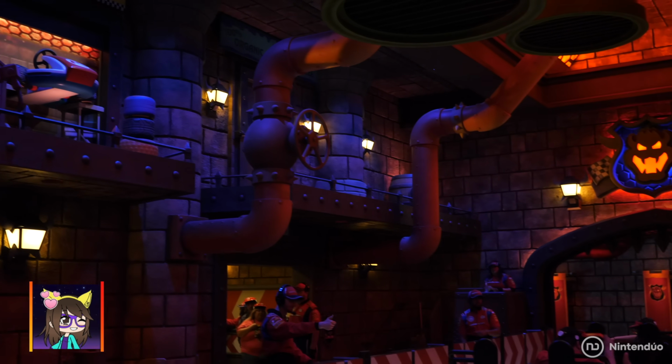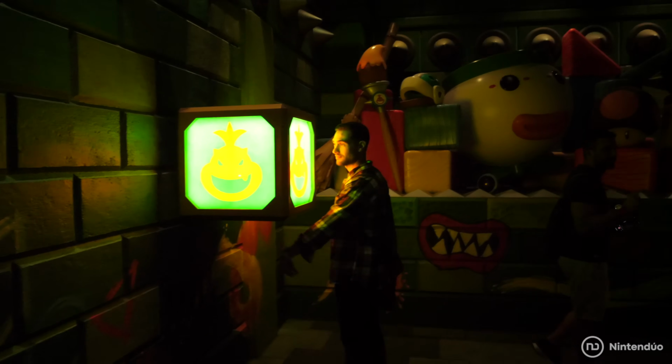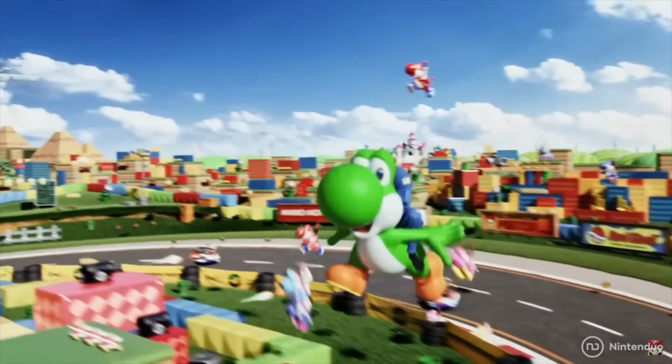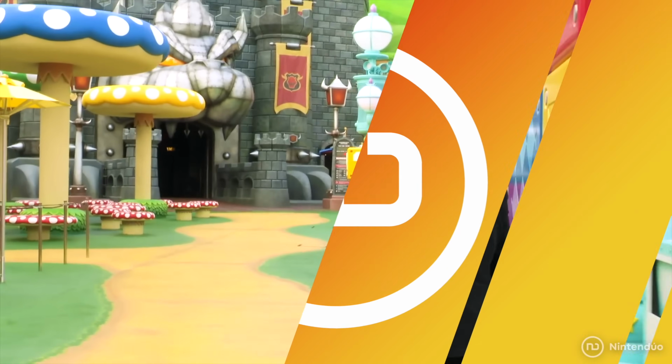Gachamu wants to know how many attractions are in total at Super Nintendo World. So in Universal California, there are 2 attractions, one for Mario Kart and another one of Bowser Jr. In Universal Japan, they have an extra one that is a peaceful ride on a Yoshi.